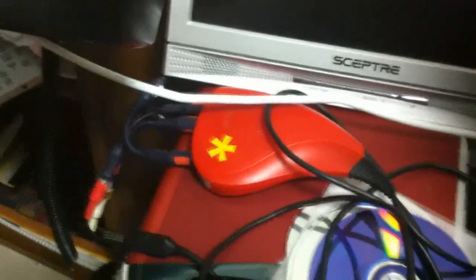That's my Dazzle, which I use to capture gameplay for my Xbox. I'm trying to get an HD PVR or a Pogo PVR so I can get HD footage. Back here it's kind of messy. It's actually really messy right here.